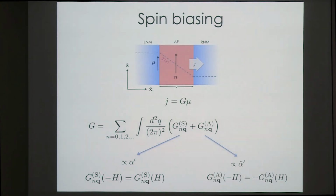Then, of course, there's the other part of biasing, which is the spin biasing. Again, apply a current in the plane here, create a spin accumulation which is collinear to the Néel order, and inject a spin current across the structure. You can quantify it by the magnon spin conductance G. And just like before, if the linewidth is really small, you can break it up into these individual channels. For each of these contributions, you can distinguish the symmetric and antisymmetric pieces by just changing the direction of the applied magnetic field. So it looks like this.